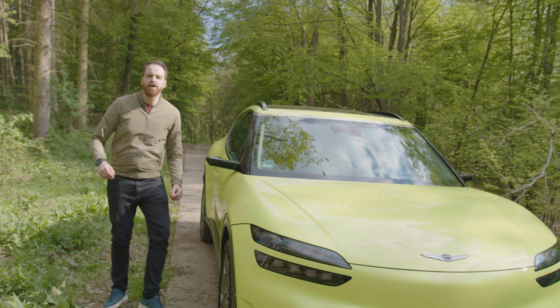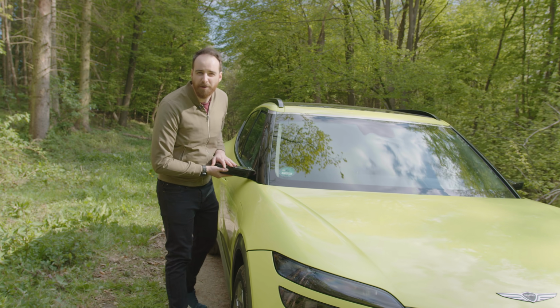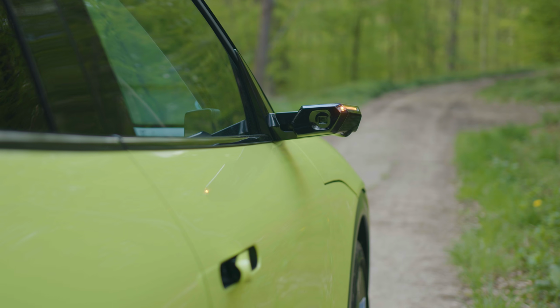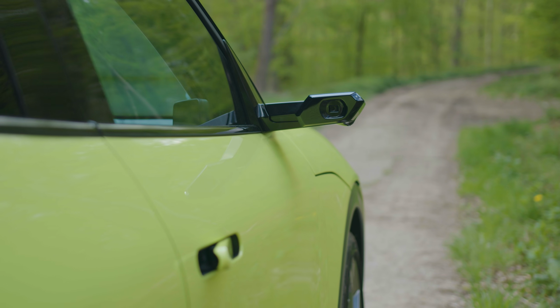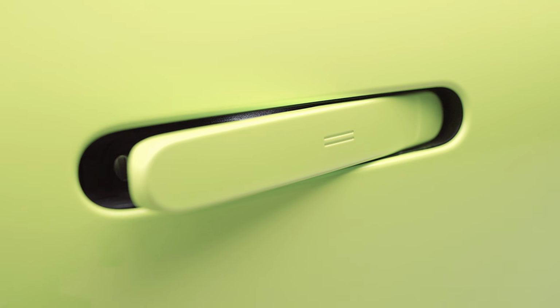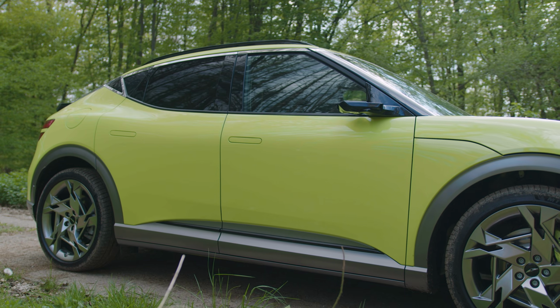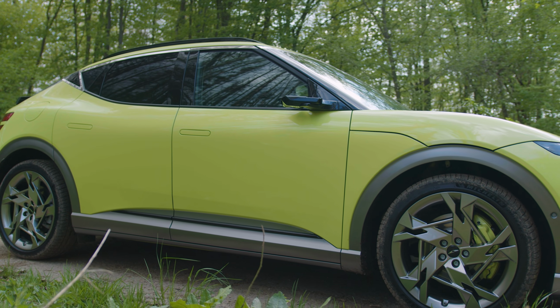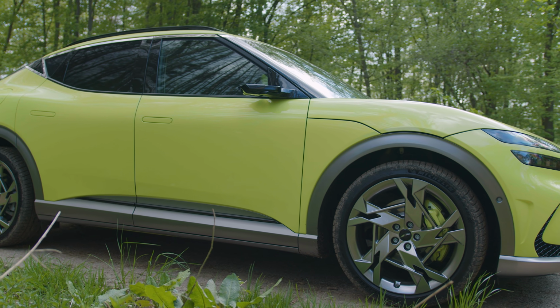Obviously, de rigueur amongst all the EVs, it doesn't have wing mirrors. You can get proper wing mirrors, but if you want to reduce drag by a little bit, they're there. Same in the fact that it doesn't have proper door handles. The side profile is extremely Kia EV6. There's basically no bonnet at the front because you don't need one, and then it's very tall through the middle.